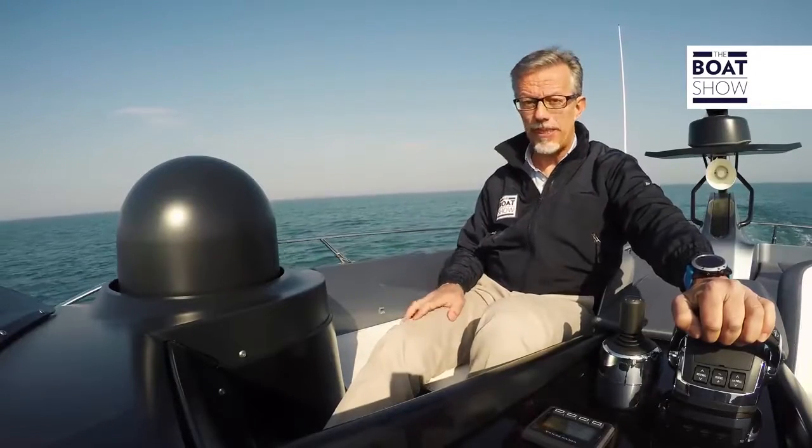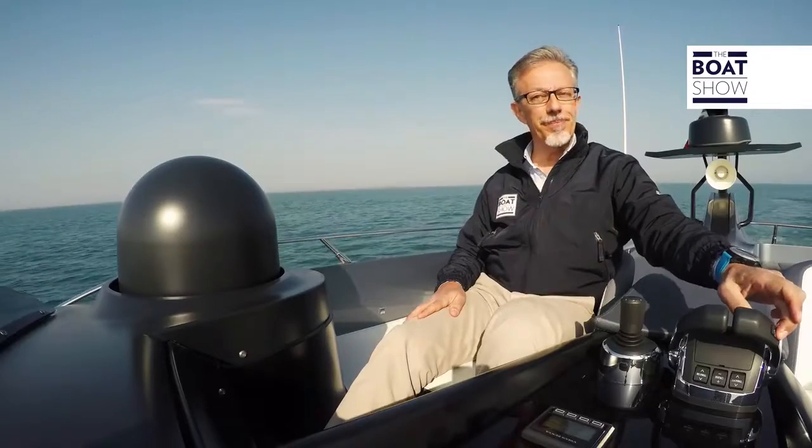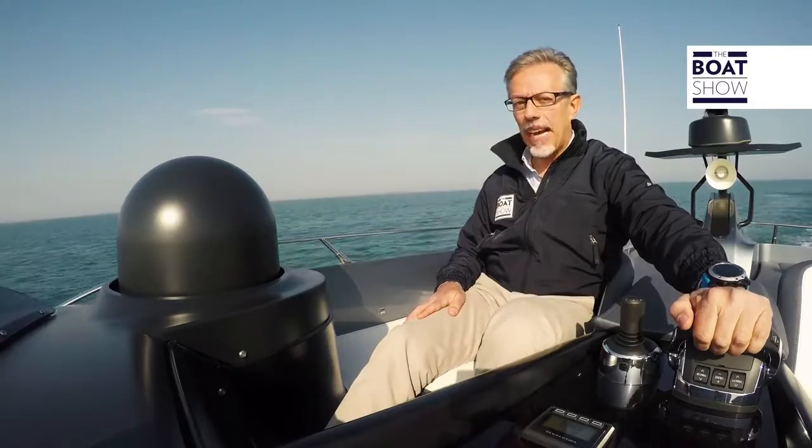Cranchi, however, offers this boat even with a slightly lower 550 horses. Well, let's lower the flap, give gas and carry on planing.